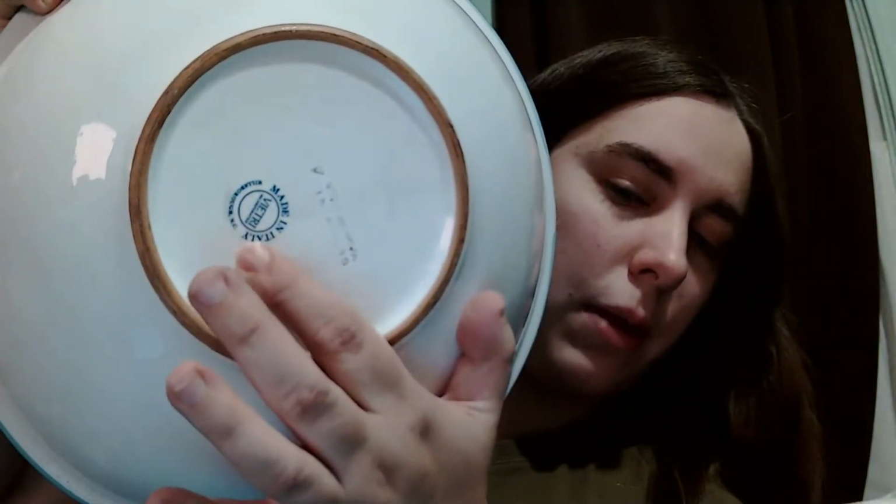And then I picked up this bowl. This was $2.90 something, and I picked it up because it says Italy Vietri Incorporated, and it is a company. I did a lot of research on this tonight, and I didn't think that I was going to find the pattern.